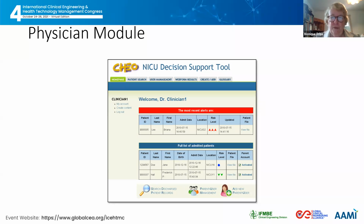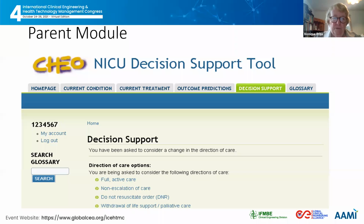And you can see now the physicians, they can see the whole range of patients, 20 of them, and they can click on any of those and retrieve the data. And interestingly, you can see that this particular one, the first one, has 3 red little arrows on the risk level. That means there's a very serious deterioration. And the next patient has 2 green ones, and that means the patient is actually improving. So final slide, the parents can decide on full active care, non-escalation of care, or do not resuscitate order, and withdrawal of life support and go to palliative care.